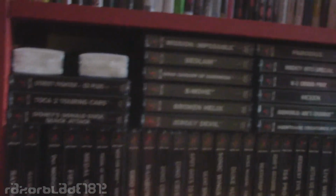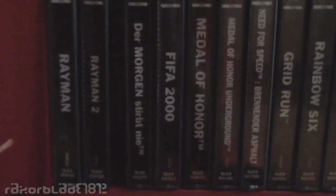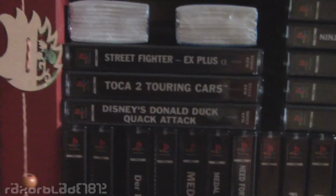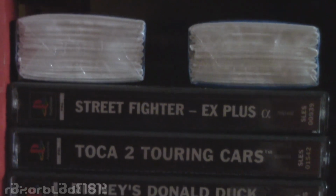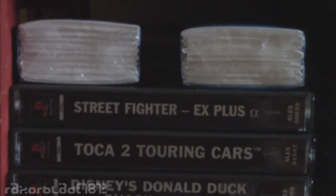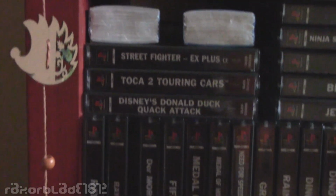That's more PlayStation 1 stuff, starting with these games here, as these are all platinum released games, including the only Street Fighter that got a platinum release on the PlayStation 1, and that is, of course, well, you can already read the title.